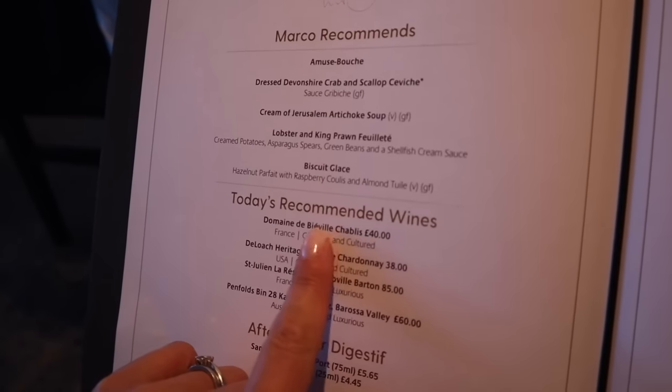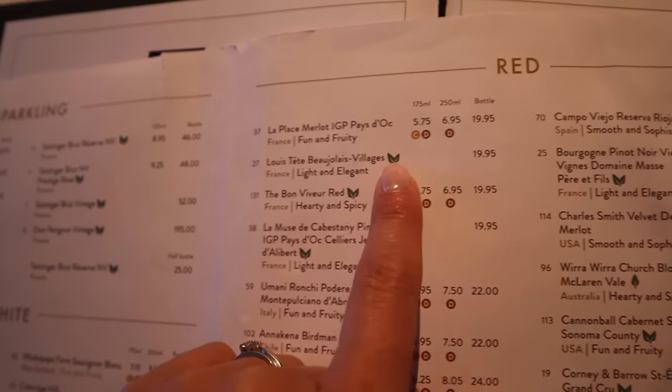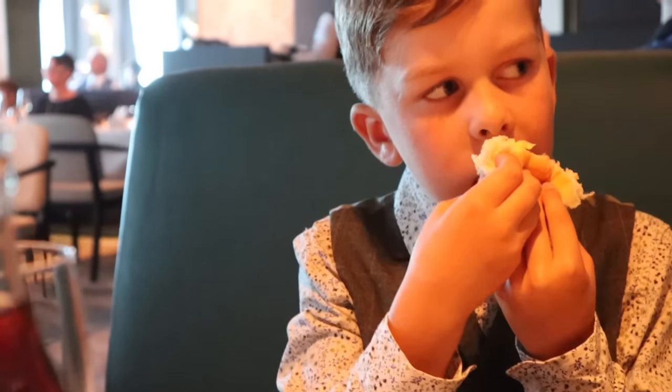So here we have, oh, we've got Marco Pierre White. So this is obviously the wine that you could buy. I'll show you the one that we got yesterday, which was actually really nice, which is an additional charge. Oh, we got this one. It's $19.95. So look at this menu, it's really nice, all included. And yeah, it is just much smaller in here, so it's a little bit more intimate. It's nice. This place has the best bread.